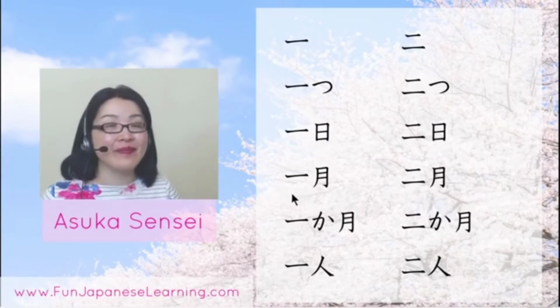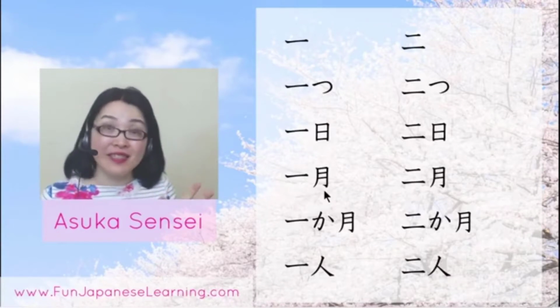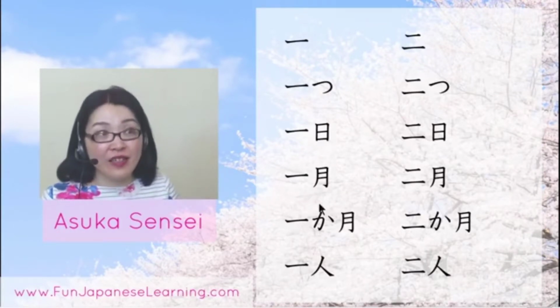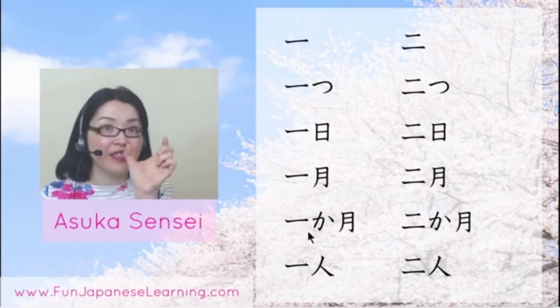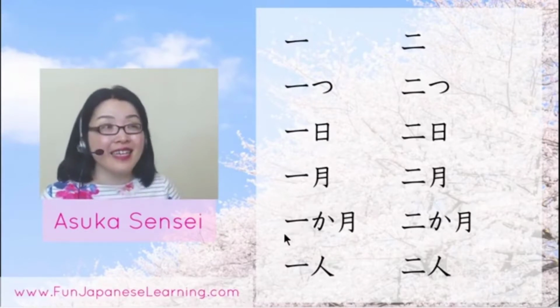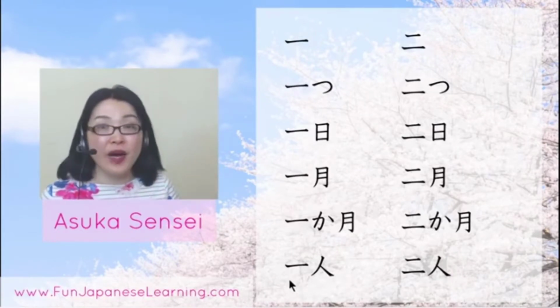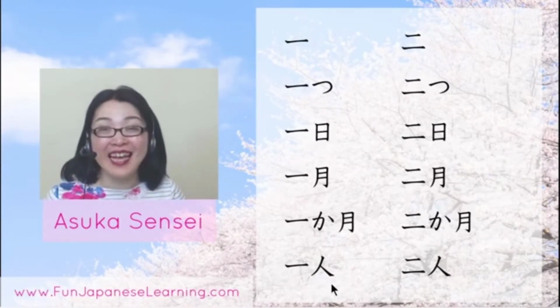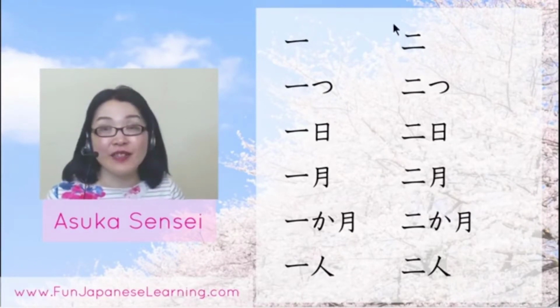Okay, 1日. This one and moon. So it means the first month of the year. 1月 means January. 1月. And if you see ka here in the middle, 1 and the moon, but in this case, the length of time, 1 month. 1ヶ月. 1ヶ月. Okay. And then this one is 1. And then this kanji character means human. So one human is one person. 一人. 一人. Okay.